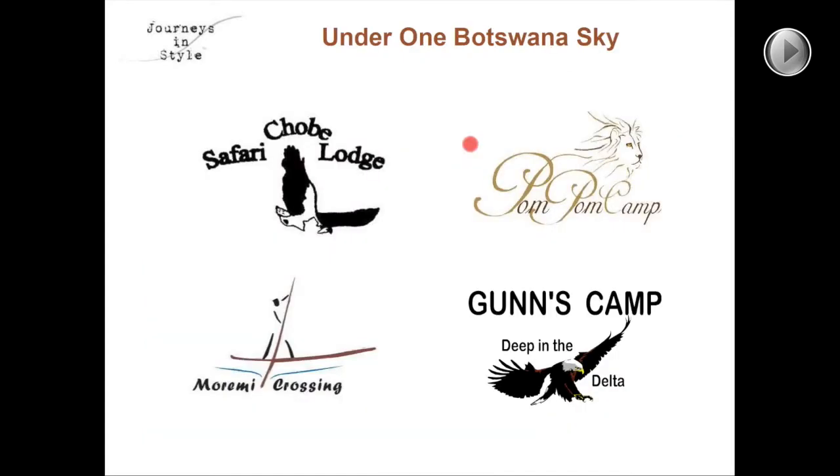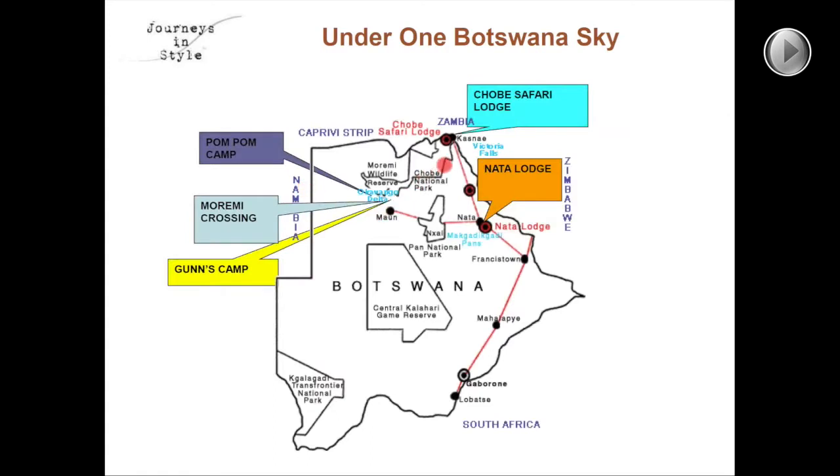We'll continue into Botswana. I hope some of you have enjoyed Botswana and the Okavango Delta and the Chobe River area, but one that's very easily, as you know, connected to a South African trip. It's just an hour and a bit's flight from Johannesburg to get up to Kasane on the border with Zambia and Zimbabwe. Under One Botswana Sky owns and operates these 4 fabulous camps. These 3, Pom Pom, Guns and Moremi Crossing, these 3 are all in the Delta. And then of course Chobe Safari Lodge on the banks of the famous Chobe River.